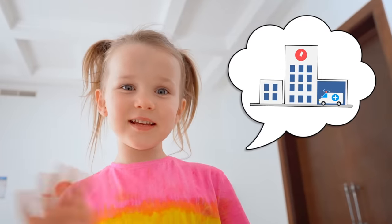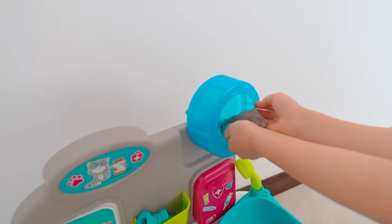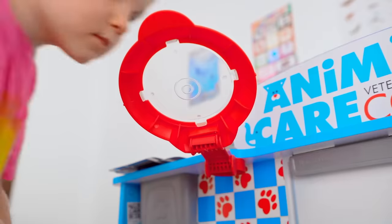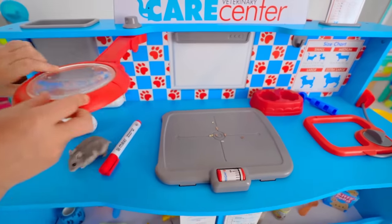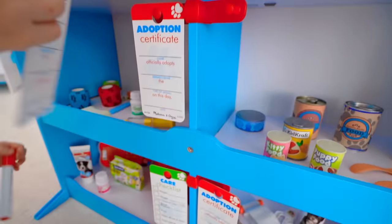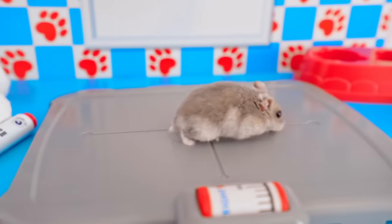Welcome to the clinic, Mr. Hamster. Let's start our checkup. Not so fast, Mr. Hamster. Okay. Height, weight, everything is normal. Woo-hoo!